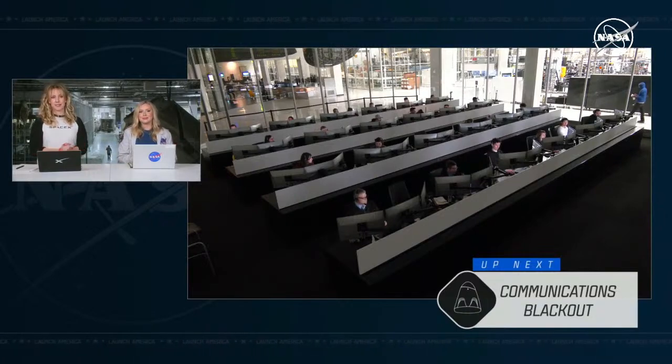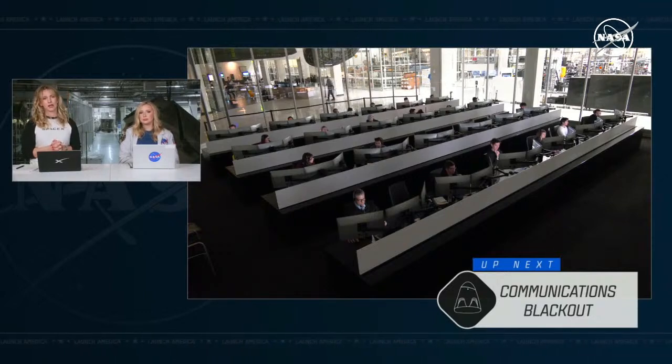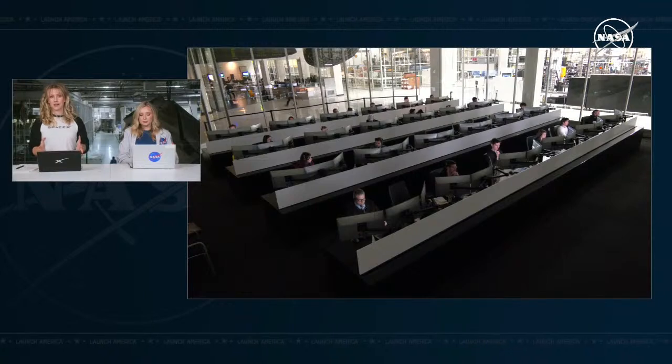Exactly, and that is expected. The crew knows the point of time in which that will occur, and typically we start to hear the crew hail back at us, typically a little bit earlier than the predicted loss of signal period is. So all of this coming up in the very near term. As we mentioned earlier, things go kind of quickly. It seems like they were just undocking moments ago, and here they are already on their way back to planet Earth.